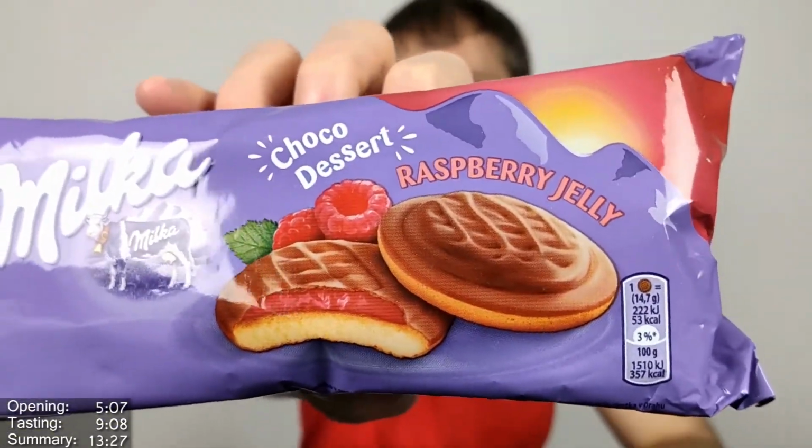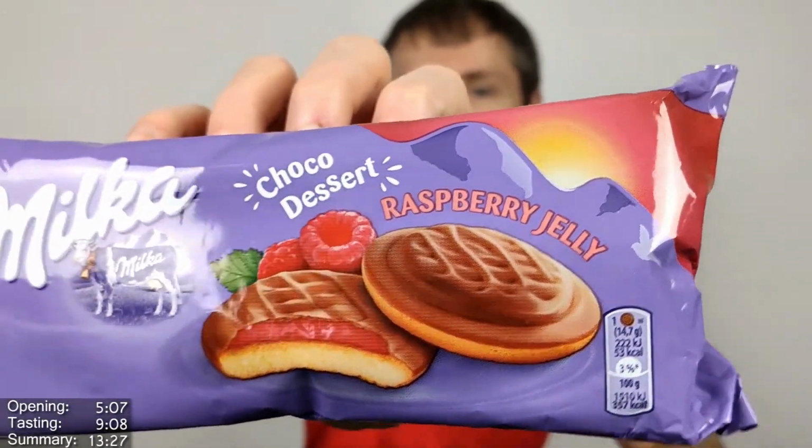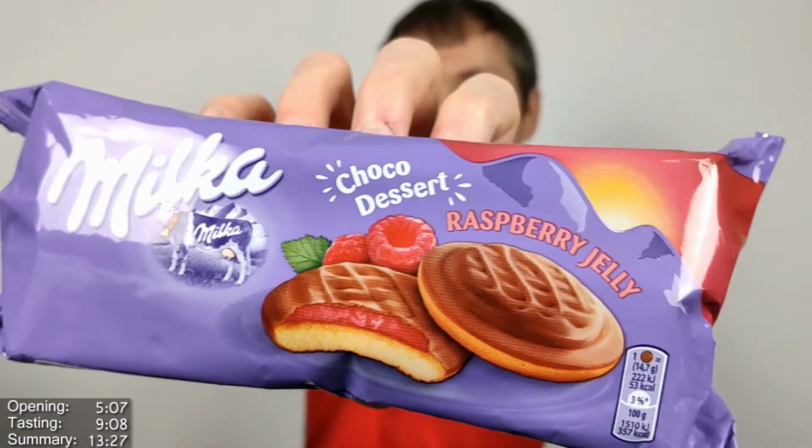Normally it's dark chocolate though. The usual ones, the typical ones, the traditional ones maybe, at least the ones I've always seen growing up, have dark chocolate, but this one's got Milka chocolate on it.